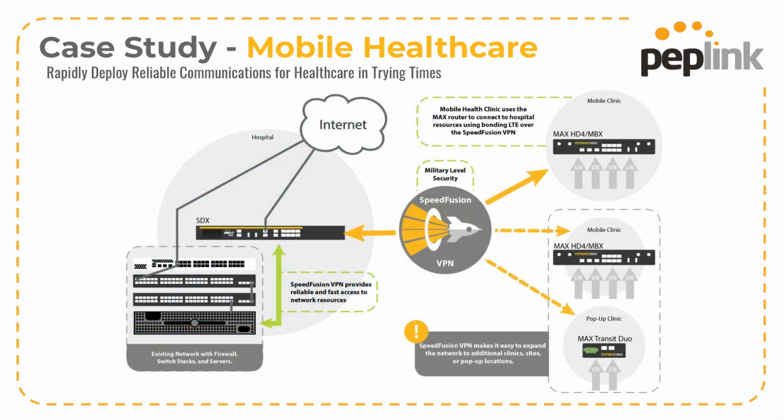So here's a diagram to kind of break down what they did for this mobile healthcare setup. So at the hospital on the left, you can see that gray circle, that's the hospital. We've got internet connections coming into the hospital. And they've got this whole existing stack of network routers, switches, firewalls. And obviously in a hospital medical setting, privacy and security is absolutely paramount.